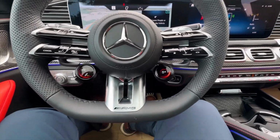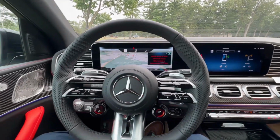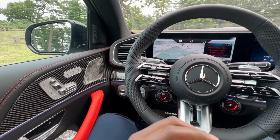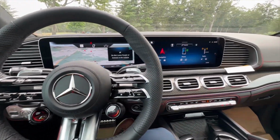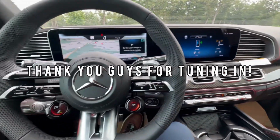I encourage you to go out to your local Mercedes dealer if they do have one available, and you're in the market for a four-door SUV coupe, this is the vehicle to buy.